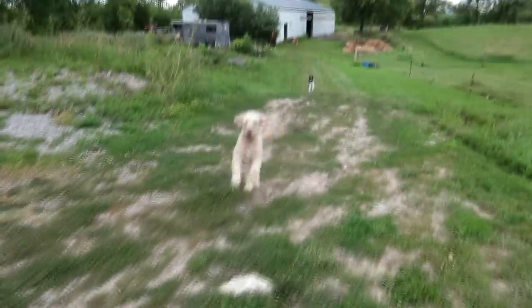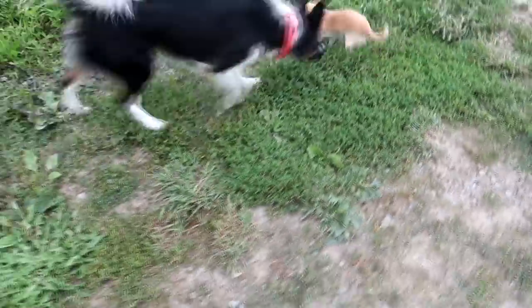Come on, Macy. Come on. You can come. Where are we going? Down to the barn. Come on, little baby. Come on. Everybody's all crazy. Whoa, we're surrounded by dogs. Macy doesn't usually like to come out and come this far. But she's doing it. She's following me. All the dogs are like, what's she doing down here?